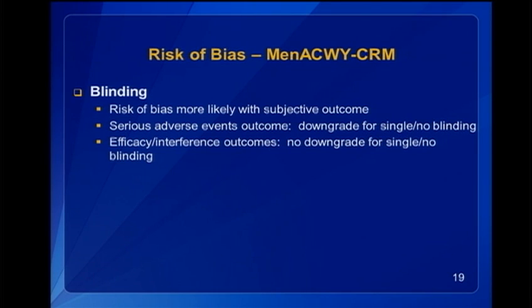None of the studies for MenACWY-CRM were blinded. The work group felt that blinding was likely to introduce more bias for a more subjective outcome, such as serious adverse events, and less likely to introduce bias for an objective outcome, such as efficacy or interference. Therefore, we downgraded the evidence for the serious adverse outcomes if there was single or no blinding, but did not downgrade for efficacy outcomes.